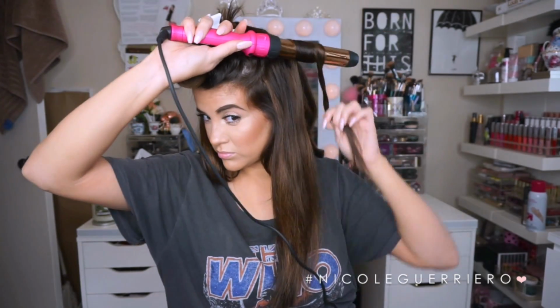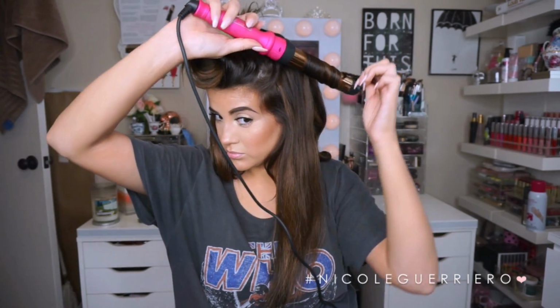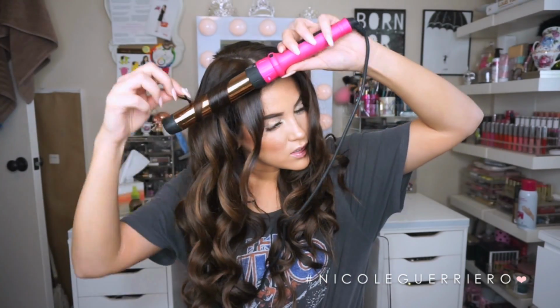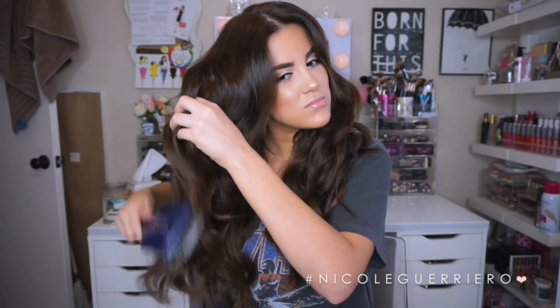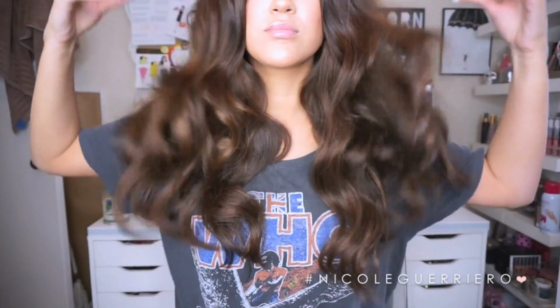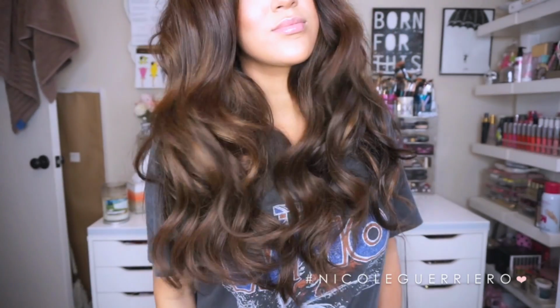How I've been curling my hair now is I curl everything inwards instead of outwards, just because I think it looks more girly and more feminine. I don't know, I like it more now. I just use a 32mm barrel because I don't want anything too tight. I want my curls to be nice and loose and flowy, so that's why I always opt for the bigger barrel.